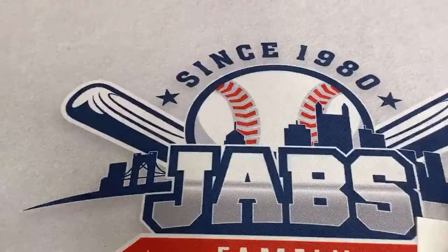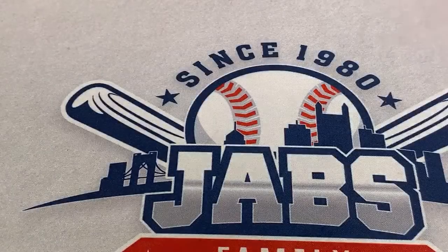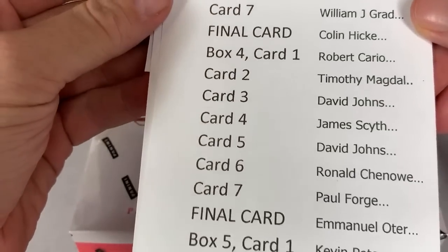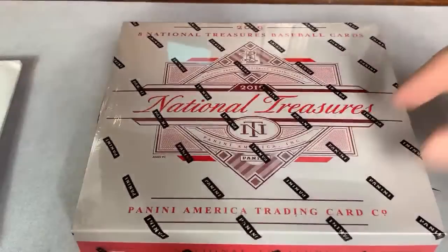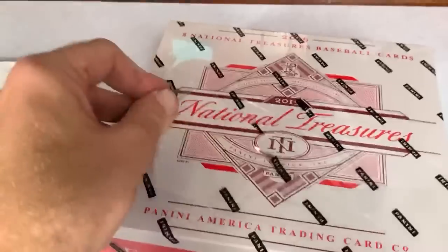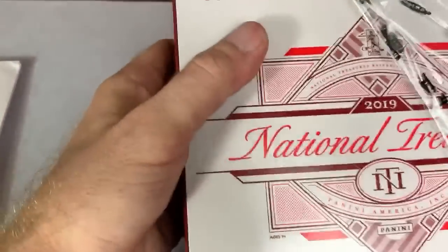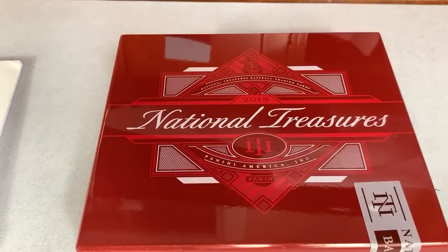All right, so that's all in the books. Box number 3. Moving on to our next one. Hope you guys are enjoying this product. Here we go, National Treasures, next box. It's box number 4, so we've got Robert, Timothy, David, James, David in there again, Ronald, Paul, and Emmanuel, and then box number 5 is kind of cut off there. It goes on 2 separate pages, which might be annoying, but we'll deal with it.